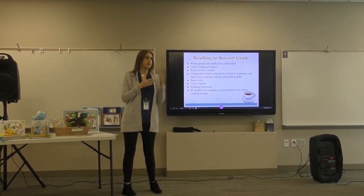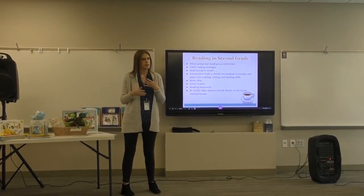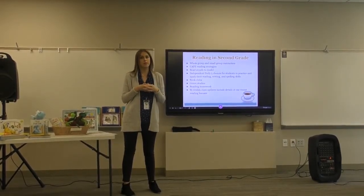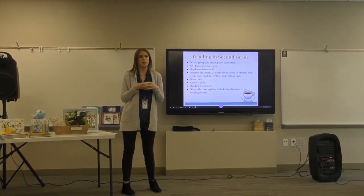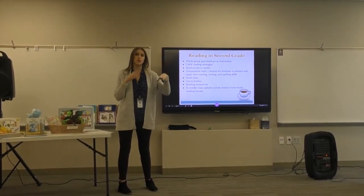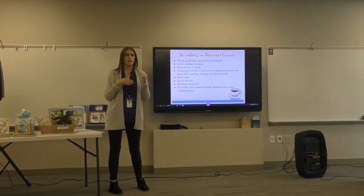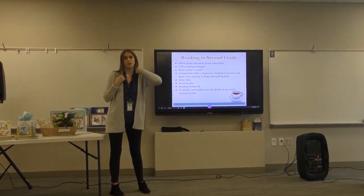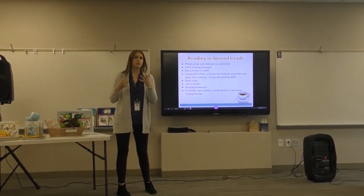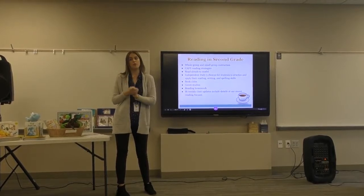Independent daily five choices, as the other guys have talked about, for example, read to self, listen to read. It's the same in second grade, however, we're introducing more choice. We're giving the students an independent choice board, and they can choose which activities they'd like to do on which day. And we do that because we want them to start making good choices for themselves. So if they've got a book in their book bag that they love and they want to share it with a friend, then they can choose buddy reading and share it with somebody.